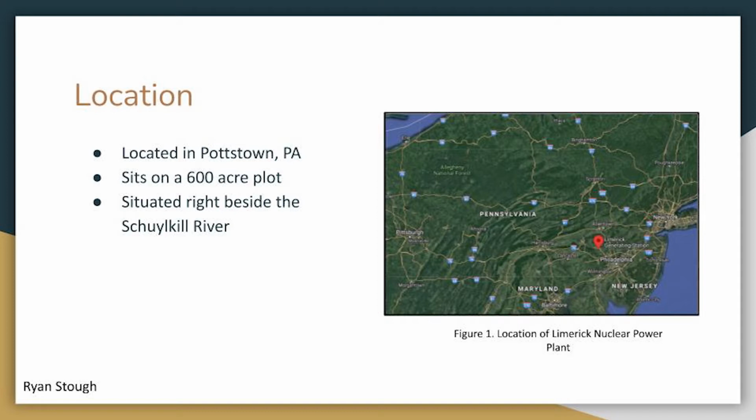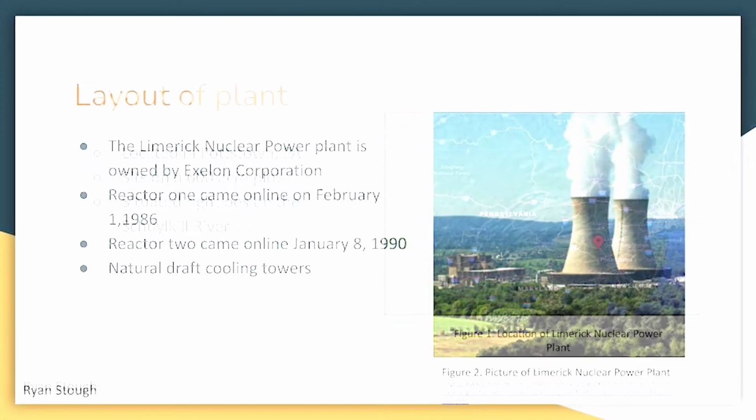This power plant sits on a 400-acre plot of land that is on the outskirts of Pottstown. The power plant sits right beside the Schuylkill River. This is due to the fact that the power plant needs a constant flow of cool water to help cool down the system. Next slide, please.